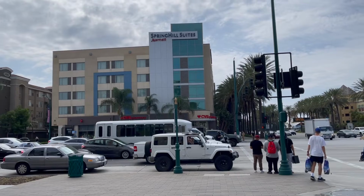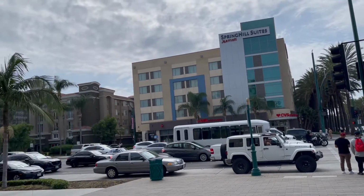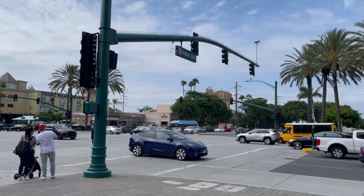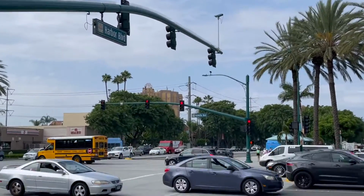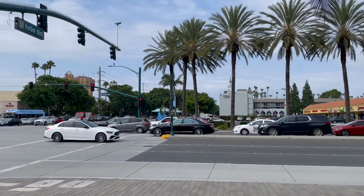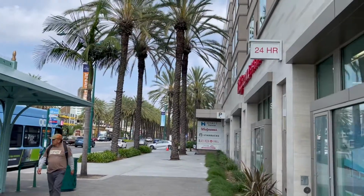Here's the corner right by the hotel. So across the street there's a CVS and a Walgreens right next to the hotel. Just walk down that street and you can see the Guardians Tower. Not too far to Disneyland, but the hotel is right here.